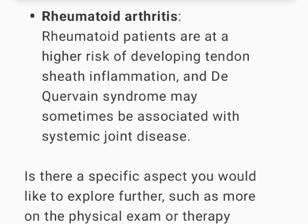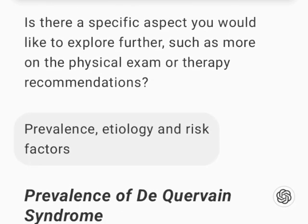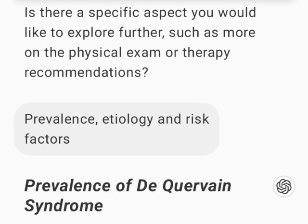Rheumatoid arthritis: rheumatoid patients are at a higher risk of developing tendon sheath inflammation, and de Quervain syndrome may sometimes be associated with systemic joint disease. Is there a specific aspect you would like to explore further, such as more on the physical exam or therapy recommendations?